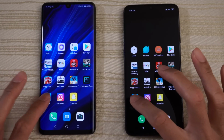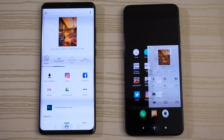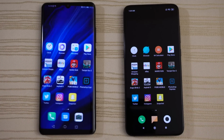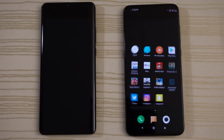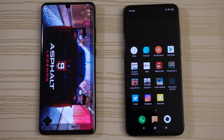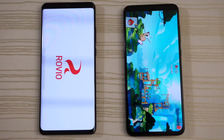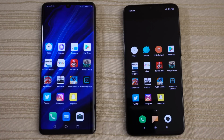Go through these apps again, and let's just see what happens. Looking good so far on both. PUBG, good to go. Asphalt 9. Oh, what's happening to the P30? Looks like a reload. Yup, reload on the left. Angry Birds 2. Oh, reload again on the left.